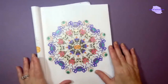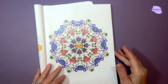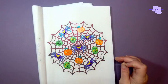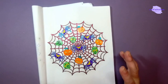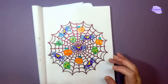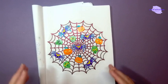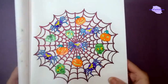This was just a pretty easy color with glitter gel pens. This one, I actually used a Sparkle Pop for the spiderweb. So it's that black Sparkle Pop that I was telling you about that turns red on light paper. I guess on dark paper also, but if you look at it laying flat, it does kind of look black, but when the light hits it, it definitely turns more red.